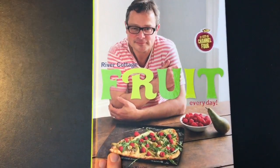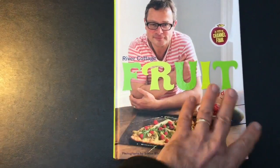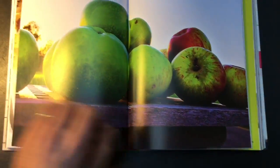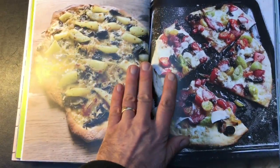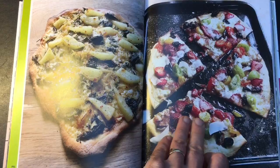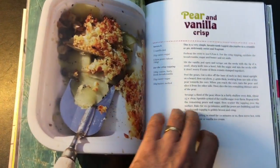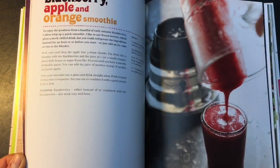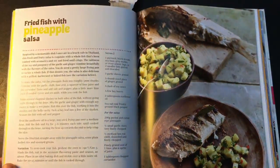The final one by Hugh is River Cottage Fruit. What Debbie particularly liked about this one is there are lots of savoury fruit recipes, by which I mean recipes that use fruit but with no added sugar. Debbie's particularly enjoyed some of the pizza recipes, for example. We grow a lot of fruit, so she's really loved experimenting with fruit recipes, and she's made all sorts of cordials and that sort of thing as well.